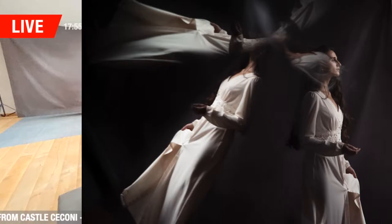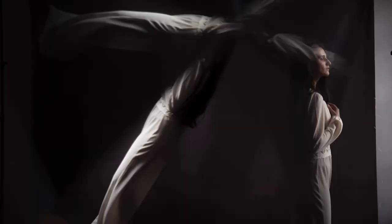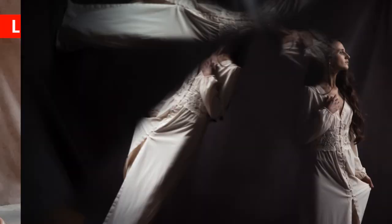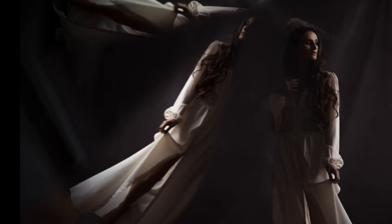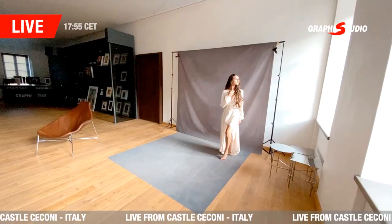That's pretty cool. Okay, 3, 2, 1, and oh my God. The camera doesn't even know what to do. I love it. I love to push the cameras, and this is the new R5. Please keep up with me. Okay, 1, 2, 3, and one more.